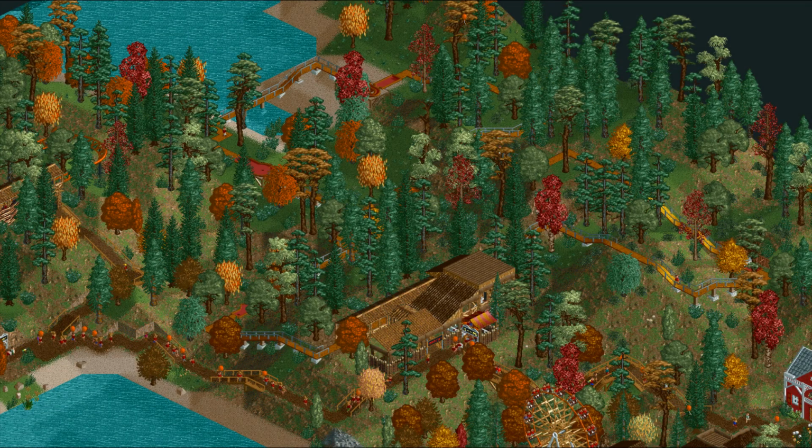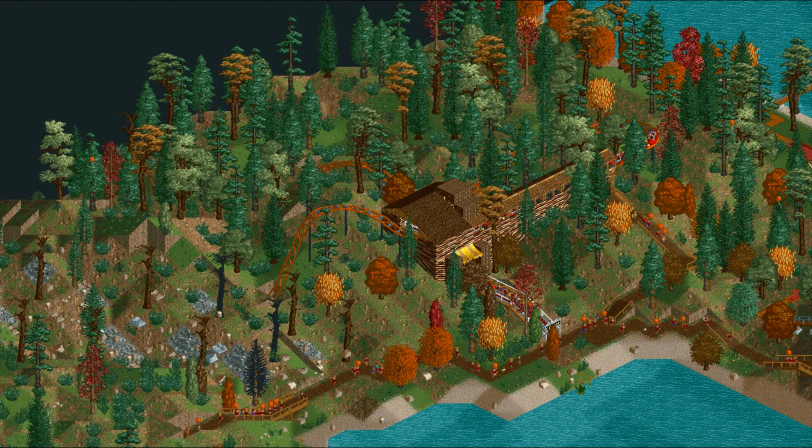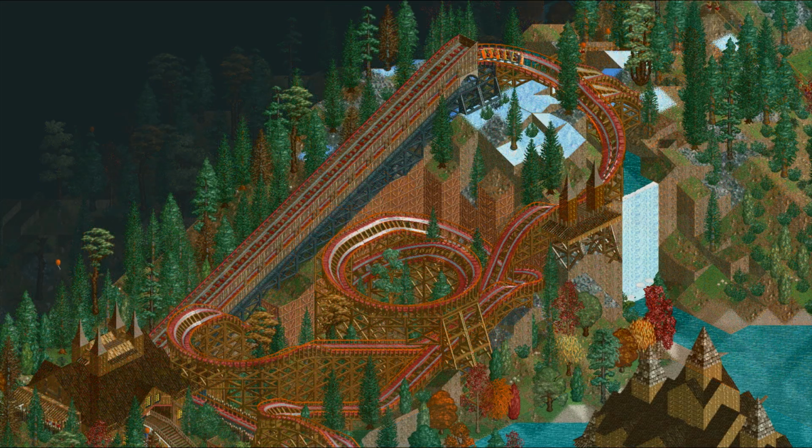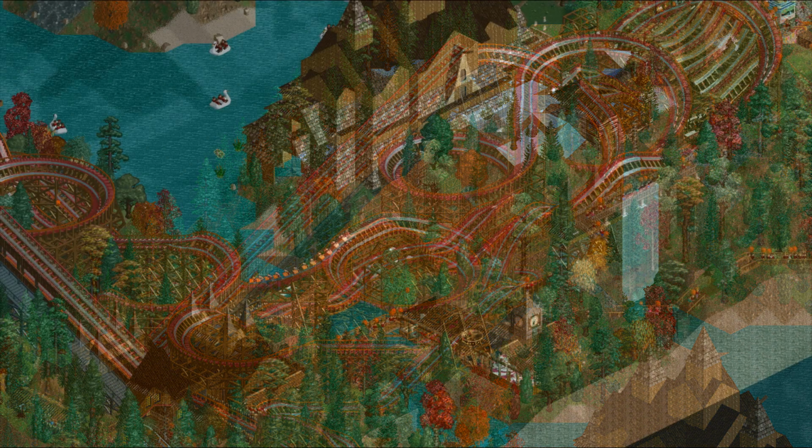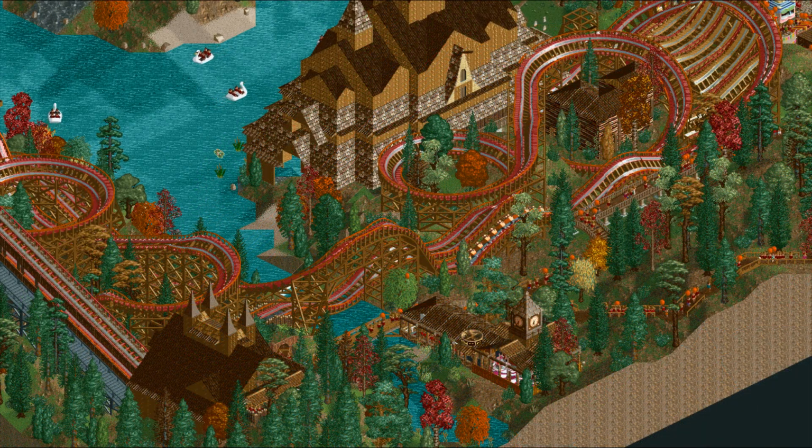The park was executed well and clearly shows the theme. There are very many small details placed around the park that were done with great care. The foliage matches up and is cohesive, and the height differences on the map also complement the flow of the wooden coaster.